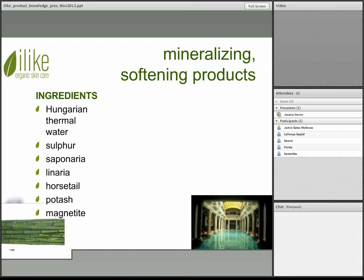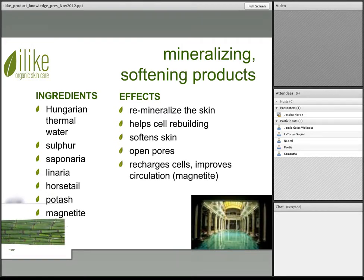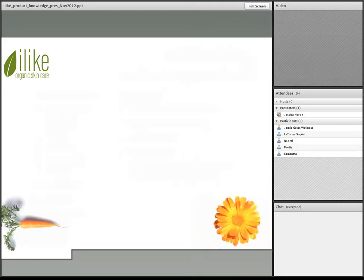Potassium and magnetite are minerals used in our magnetic skin therapy. And magnetite is only one of two minerals on the earth that has a natural magnetic charge. And I'll talk about that effect in just a moment when we get down to that product. So it'll just take me a moment before we get to it, and I'll explain it a little bit more in depth. The effects are to help remineralize the skin, help cell rebuilding, soften the skin, open up the pores, recharge the cells, and improve circulation with magnetite.